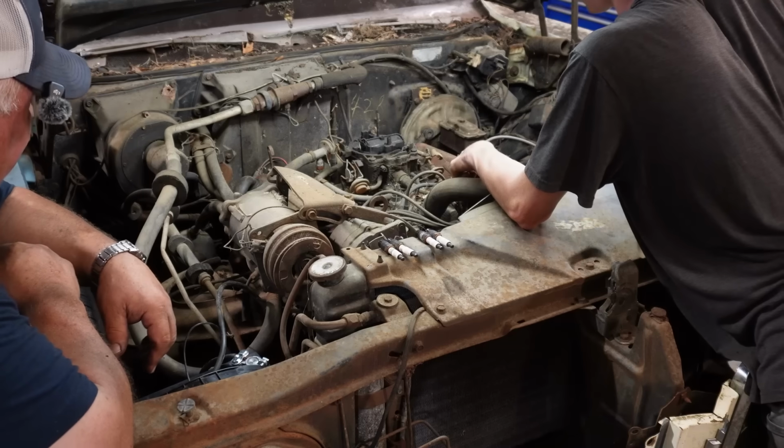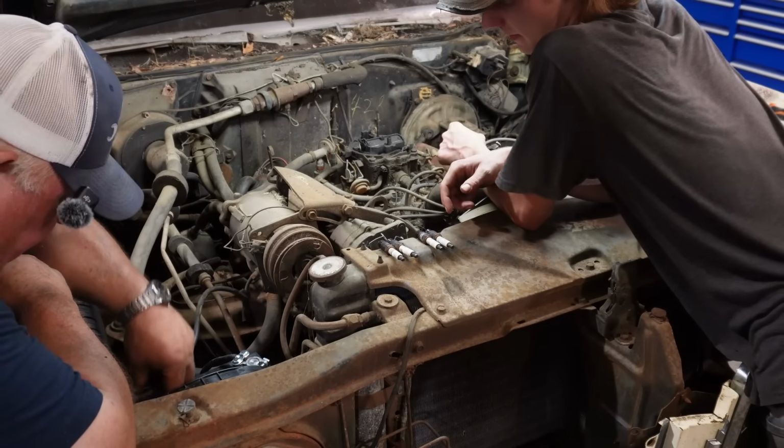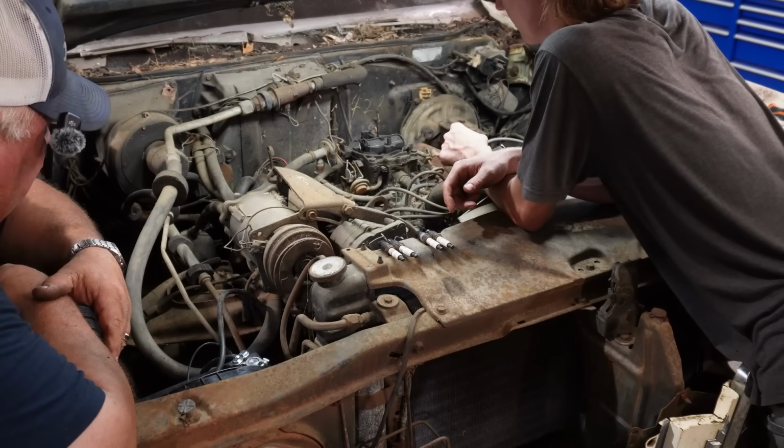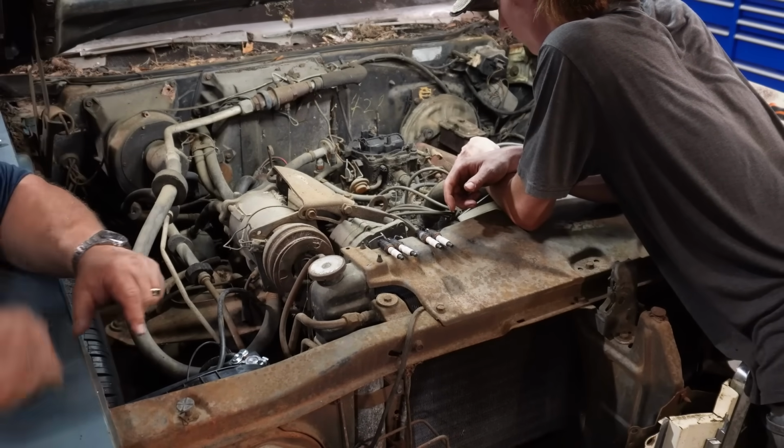Let's hook up the battery and see what turns on inside. Oh, you didn't do that yet? No, I touched it, and there was no sparks, so. That's good. Yeah. But let's put it on and then get the keys and turn on the ignition and see what turns on. Cool.